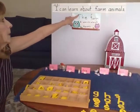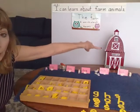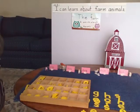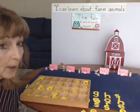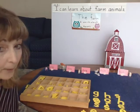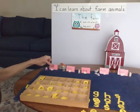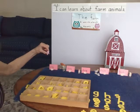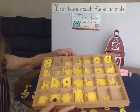I can learn about farm animals, the farm, a work about nouns. So a noun is a person, place, animal, or thing. And we're going to do farm animals together. Okay, so our first one is pig, p-ig. And we're going to use our movable alphabet today.